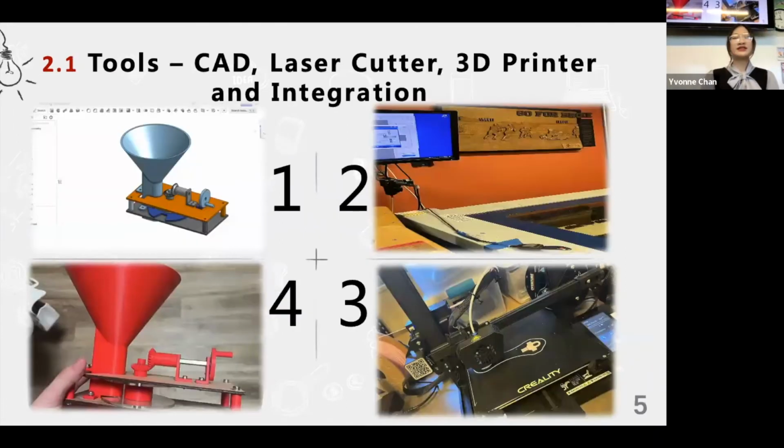In order to create this, I used 4 different tools. The first one is CAD. CAD stands for Computer-Aided Design. I used a website-based 3D modeling software called Onshape to draw out the design and test if it works periodically.